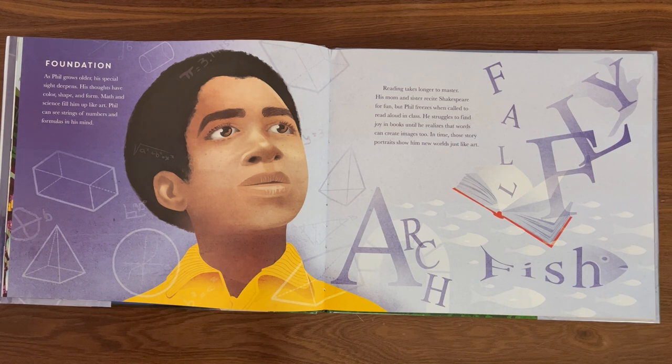As Phil grows older, his special sight deepens. His thoughts have color, shape, and form. Math and science fill him up like art. Phil can see strings of numbers and formulas in his mind.